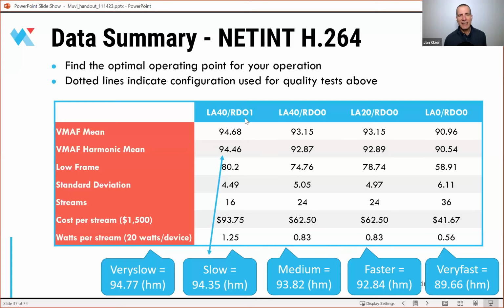So what we see is in the highest quality setting, so this is look ahead 40, rate distortion optimization 1 for H.264, the quality that we were able to produce was about the same as slow. And obviously that's going to drop. Here we see that it's look ahead 40, but rate distortion optimization 0. We've decreased the quality by about 1.6 points here, but we've increased the throughput from 16 streams, again, these 30 frame per second streams, to 24 streams.